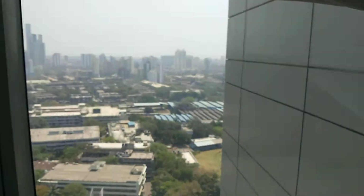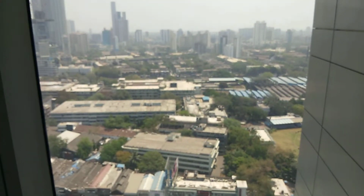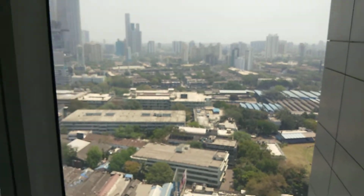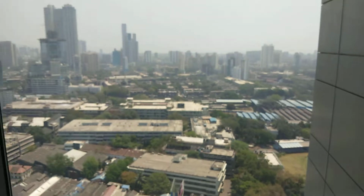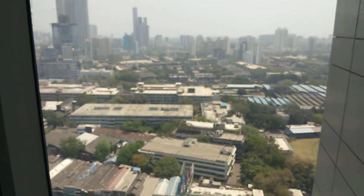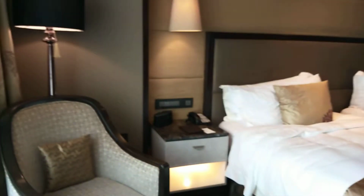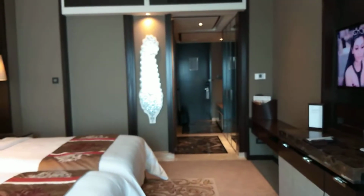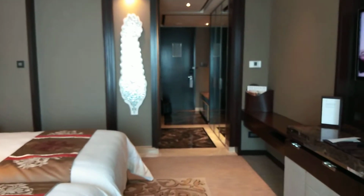And this is the view you get outside, and there is also a seater here in case you want to sit, relax and watch the view. It opens up to the city skyline. So this is the St. Regis room number 2611 where I am right now.